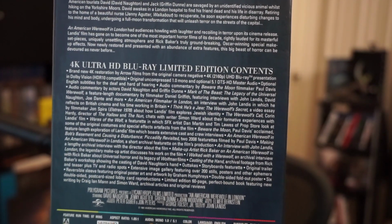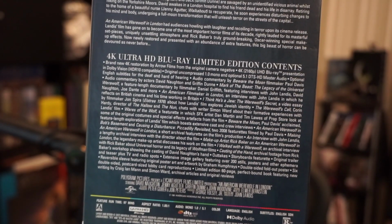Now, here's another movie that, yeah, I kind of grew up with, probably too young to watch, but hey, American Werewolf in London, this is a great movie, and this has got a ton of stuff included, a lot of different commentaries and behind the scenes stuff. I love this stuff. I love it. I love those special features, and of course, it comes with the book, the poster, the little lobby cards, and all that sort of thing.